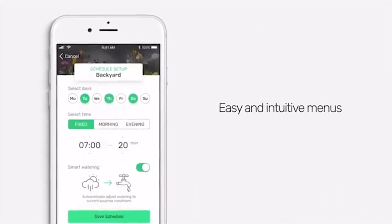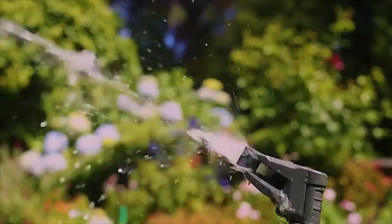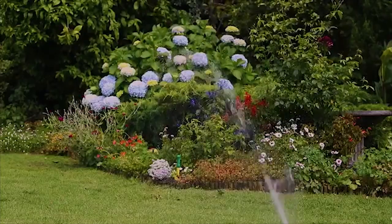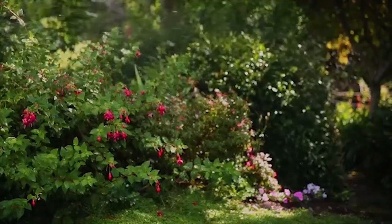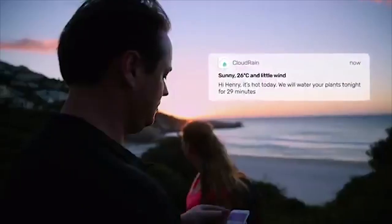Finally, a solution that maintains your garden from your pocket. Give your garden the attention it deserves. Feel more in control about your garden no matter where you are.